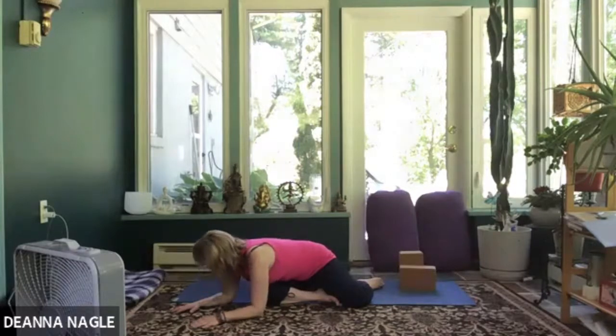So we're going to do two more rocks. So a little bit easy on the arch and a little bit longer on the flatten. One more time.